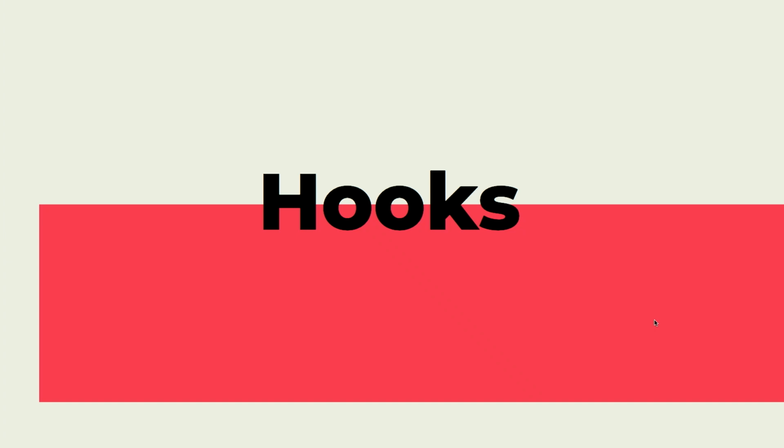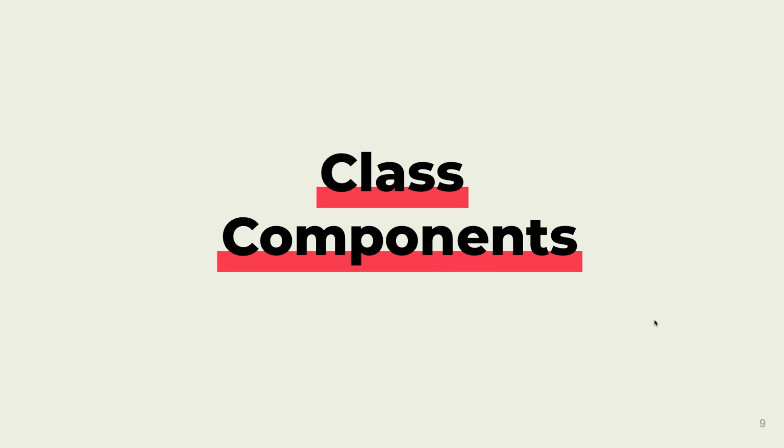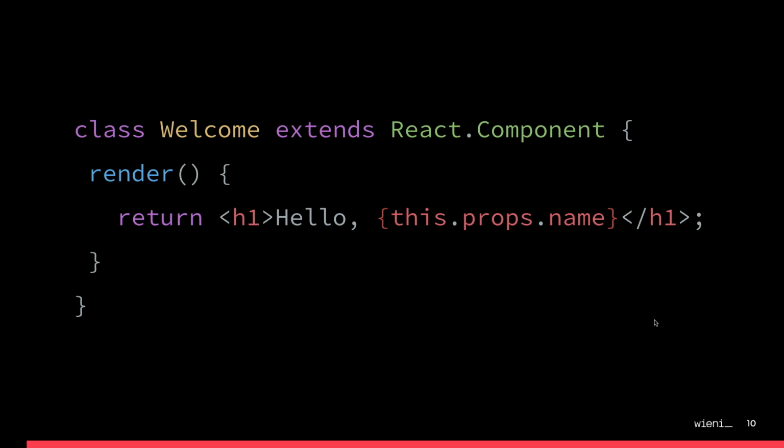What are hooks? Well, just in one sentence, hooks let you use state and other React features, but without writing a class. If you've written code in React before, you're probably familiar with class components and functional components. A class component extends React.Component, and it allows you to have state, and besides that, you can implement lifecycle methods. So a class component sort of looks like this.